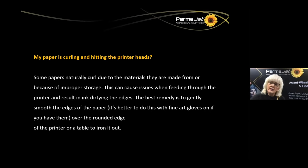Now, always think about how to store the paper as well. If you store the paper on its end, it's naturally going to curl because it's got nowhere to go. It'll hit the bottom of the box and it'll curl by nature of what it is. So always store your packs of paper flat on a table or in the cupboard. So they can rest easily, and keep them away from too much heat as well. So don't put them by a radiator because that too will make them curl. So think about where you store them.